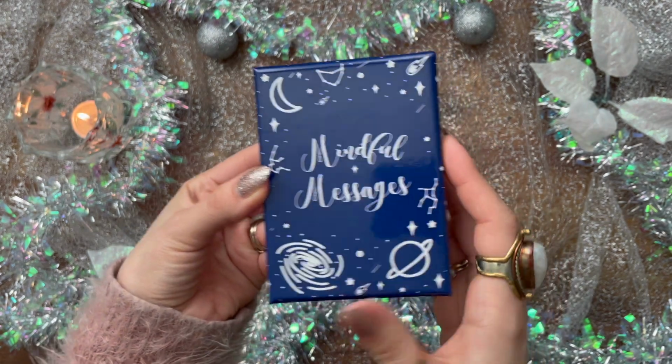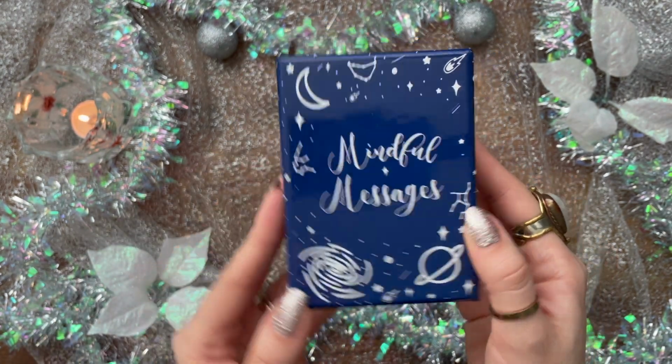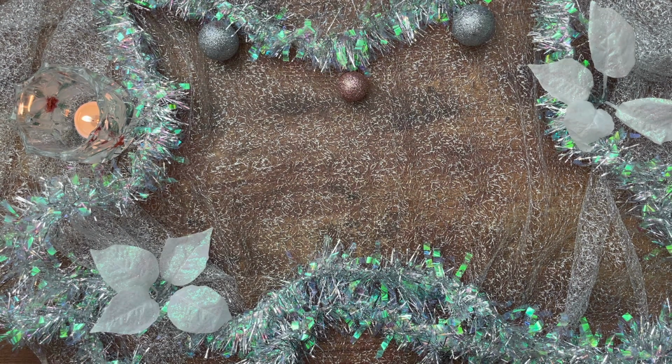I thought this was a super cute, very thoughtful gift. So I'm really excited to work with this. That is the Mindful Messages deck. Now this last one I have seen many times on other people's channels, so I'm familiar with it. So I'm really interested to check it out.